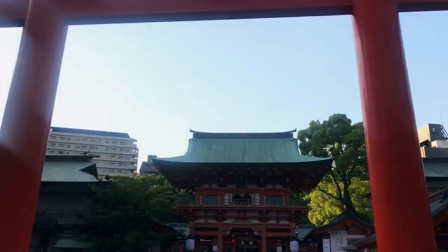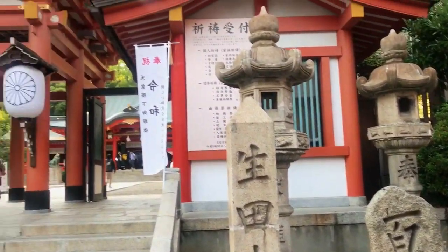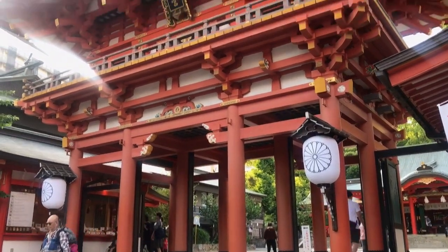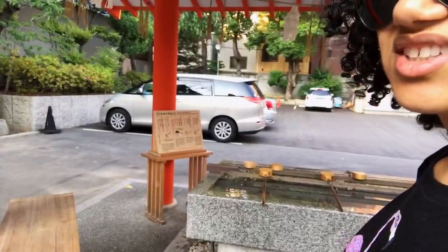Here we are at the shrine, walking into the orange one. Usually right at the entrance as well, you can buy some fortune slips from the staff here, the maidens. This is the main hall here. When you enter, there's always going to be a place to wash your hands and to symbolically cleanse yourself. And they have directions on how to do it.